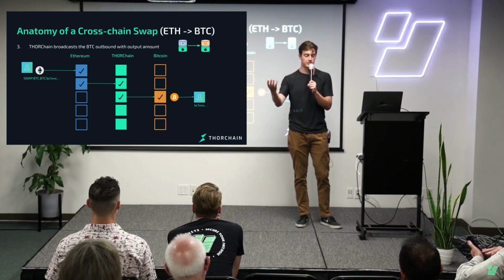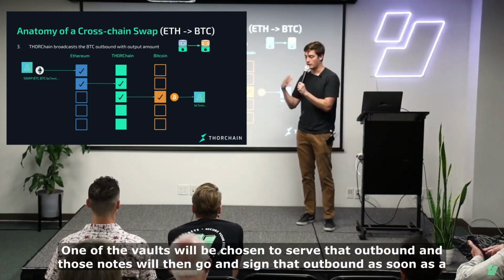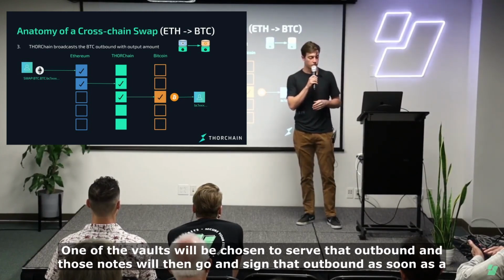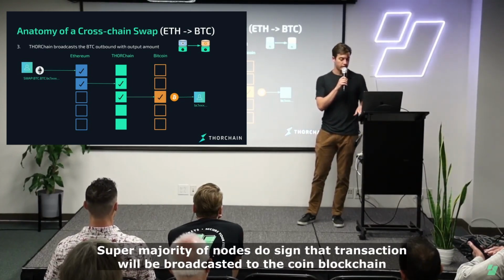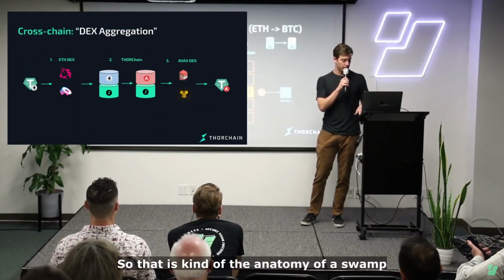So each vault contains Bitcoin and AVAX and Ethereum, all the assets on THORChain. One of the vaults will be chosen to serve that outbound, and those nodes will then go and sign that outbound. As soon as a supermajority of nodes do sign, that transaction will be broadcast to the Bitcoin blockchain. So that is kind of the anatomy of a swap.